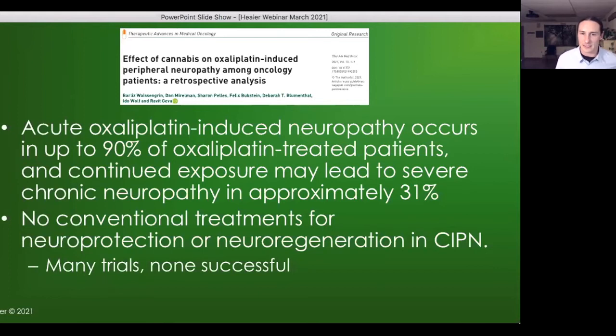So this acute oxaliplatin-induced neuropathy can occur in up to 90% of patients that receive this drug. And for those that develop neuropathy while they're being treated, if they continue their treatment, it can be a severe chronic neuropathy in almost a third of them. So this means if we cure your cancer with this drug, there's a good chance you're going to be left with debilitating chronic nerve pain, which is very, very challenging for people. But there's still hope. People can get better from that also.